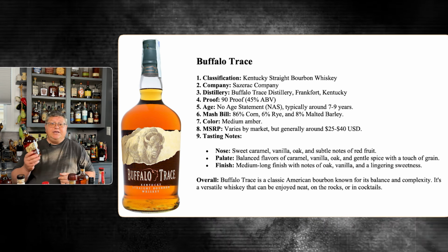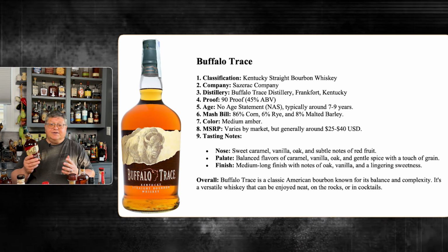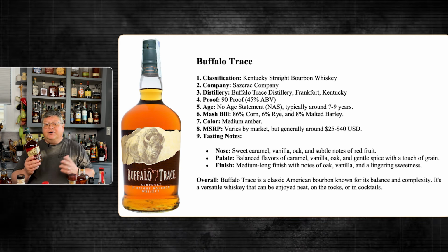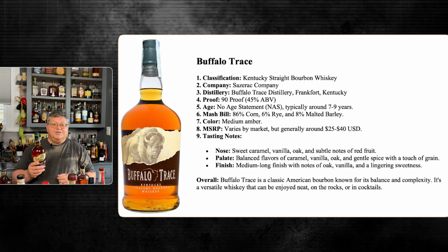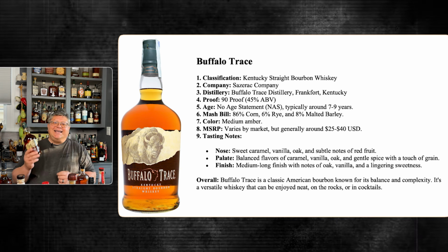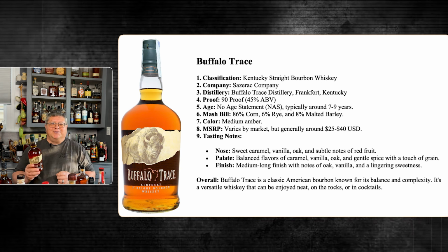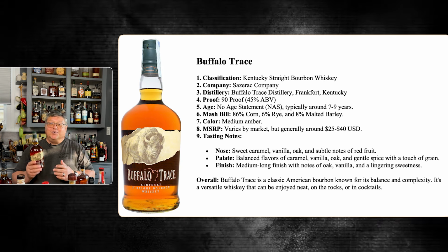The nose gives us sweet caramel, vanilla, oak, and subtle notes of red fruit. The palate reveals balanced flavors of caramel, vanilla, oak, and gentle spice with a touch of grain. The medium-long finish provides notes of oak, vanilla, and lingering sweetness. This is a classic bourbon known for its balance and complexity. It's a versatile whiskey that can be enjoyed neat, on the rocks, or in cocktails.